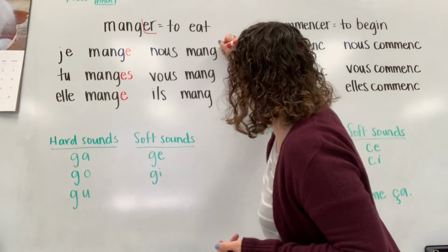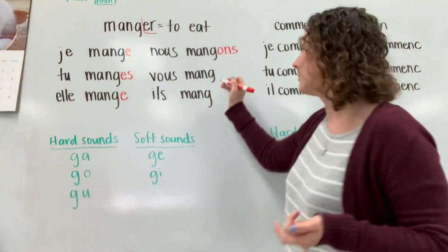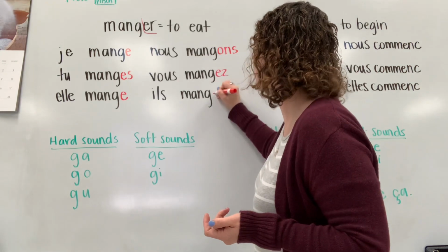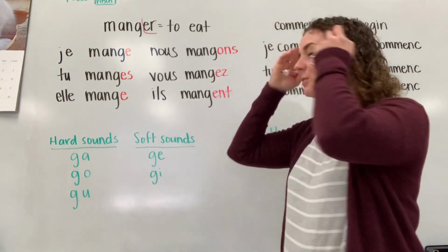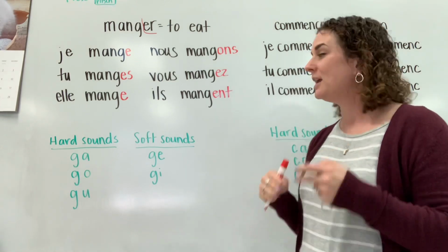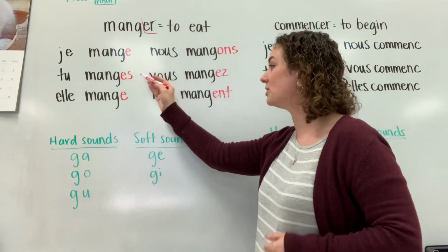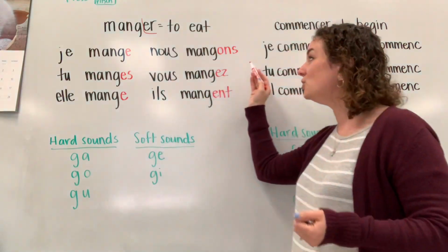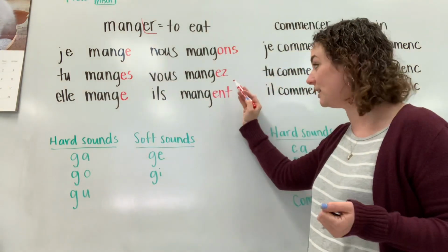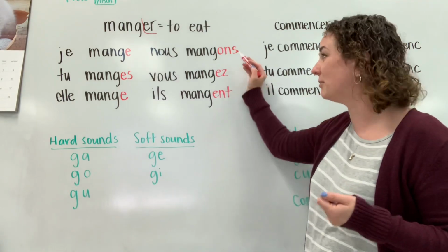So normally I would add O-N-S, right? And then I would go E-Z, E-N-T. But I'm going to have a problem when it comes to how to pronounce this verb. Listen, it'll sound like this. Je mange, tu manges, elle mange, nous mangeons, vous mangez, il mange. Did you hear that hard G sound, mangeons?